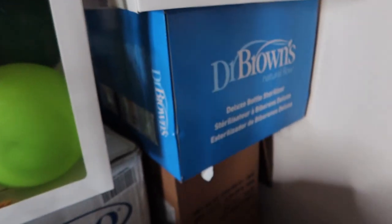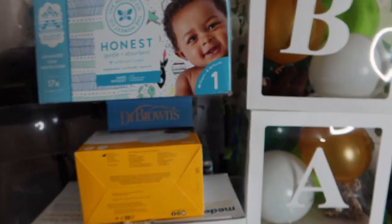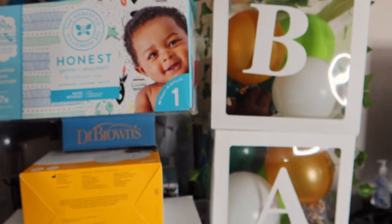We have a Dr. Brown bottle sterilizer. I think that is the other pack and play. And we got a breast milk and bottle warmer. Yeah, we got a lot of stuff. Lots of clothes. We got like 5 baby bags. I don't know where he's going to use all of those.